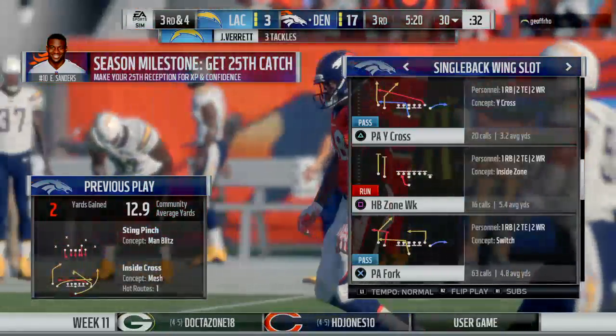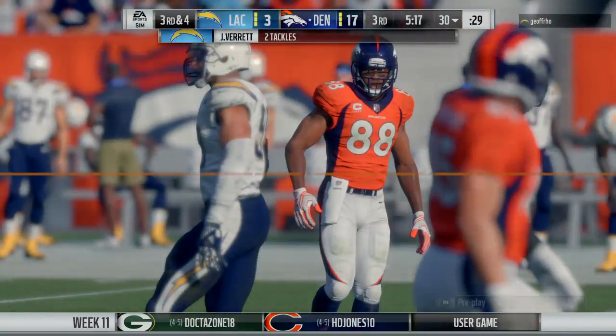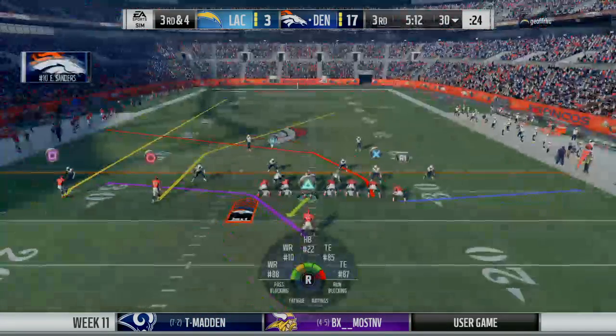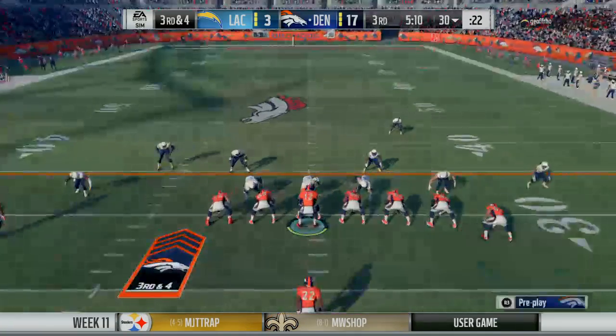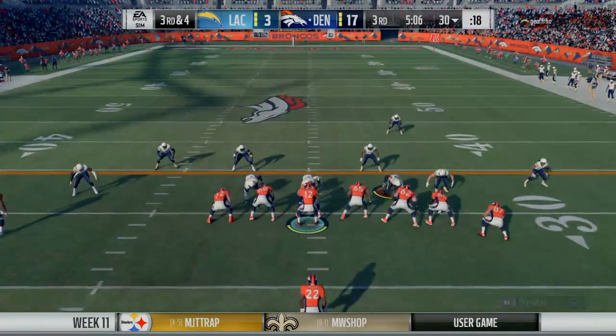Good throw, good catch, but I really like the route. The drag and being able to run away from defenders, hard to stick with them for that long. Yeah, better against man than zone, or better against man because now you're running away from someone and you're not running into a defensive player in another zone.